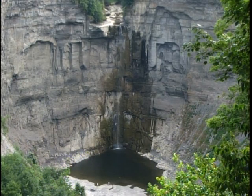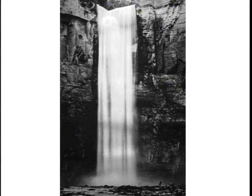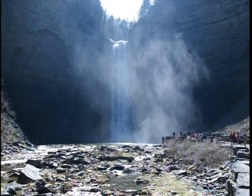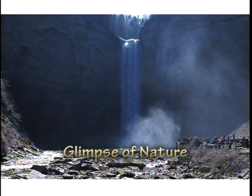Again, you can see it really well here because there's very little water on the falls, compared with what it was like back maybe the 1920s. And this is what it's like on Easter Day here, and then from down below. So we're going to take a really brief video here from a little series I have called Glimpse of Nature, and we'll look at that.